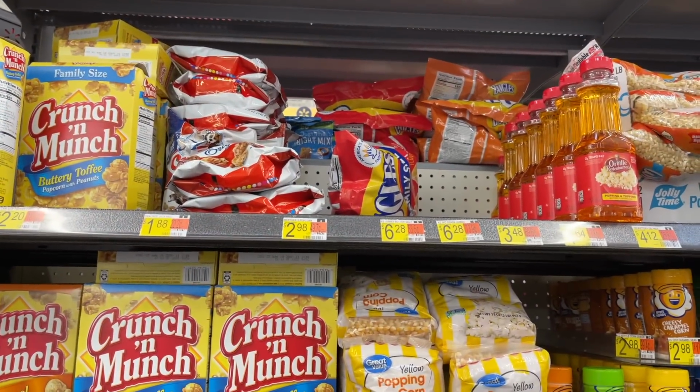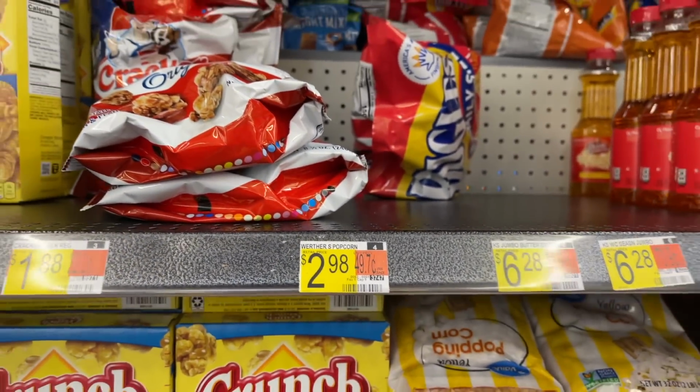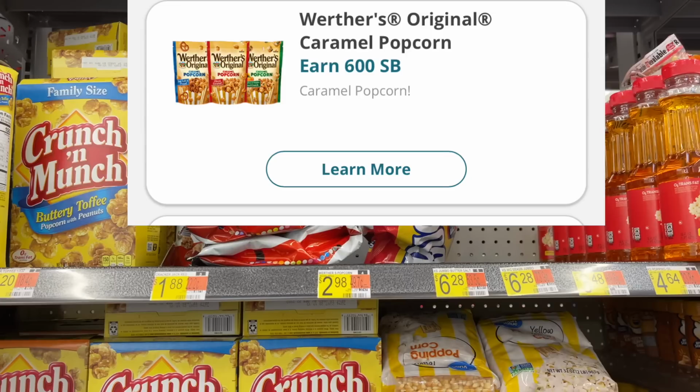Okay, so because they don't have this deal right here, it looks like I'm gonna have to go to a second Walmart store today because I really want this freebie. These are so good. So the Werther's popcorn is $2.98, and on Swagbucks we're getting back $6 for 2 bags. So pick up 2 of them, that's gonna be $5.94, get back the $6. These are completely free. So I'm definitely going to be going to a different store because I want to get 4 bags since the limit is 2 offers. So we can get a total of 4 and then get $12 back from Swagbucks.